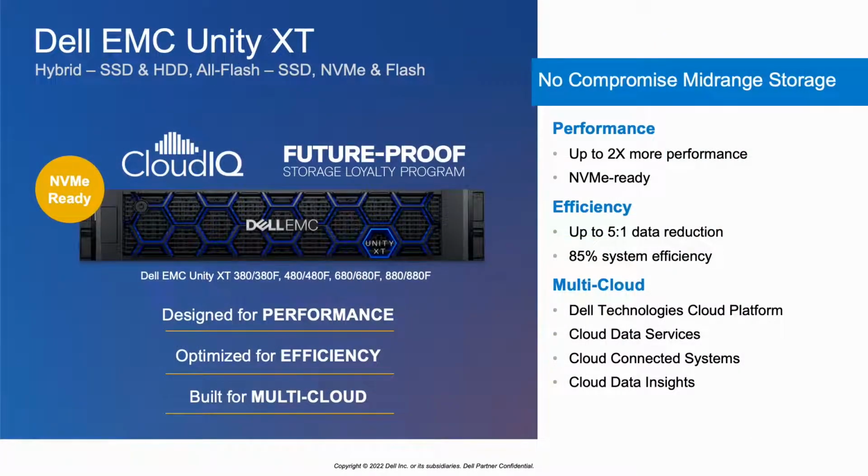Again, remember, selling Unity and the mid-range PowerStore devices will help you double up and get twice as much credit towards your revenue requirement. There's another video that I've done on winning in the mid-range, where we talk a lot about the Unity XT and PowerStore. Just remember that for mid-range, this is the go-to. It's no-compromise mid-range storage with performance up to 2x of what we've had before. It's all NVMe ready, and it's ready for the multi-cloud. This is the crux and the bread and butter of our mid-range storage currently in the federal government. So learn more about it and start selling it.